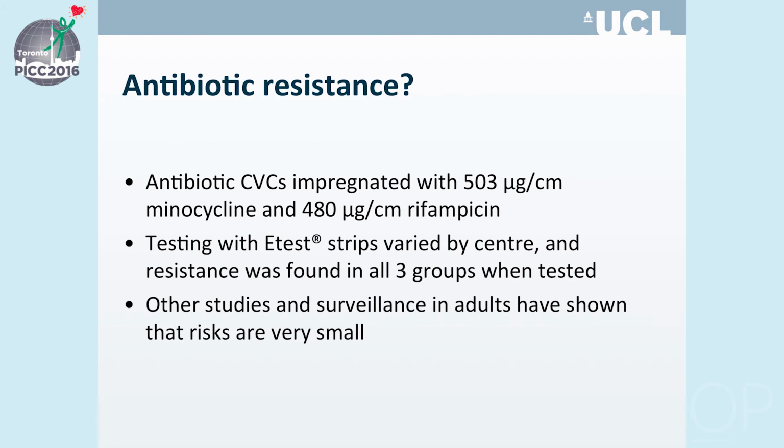Our microbiologists were concerned that we would be generating antibiotic resistance if we had widespread implementation of antibiotic central venous catheters in our PICUs. The antibiotic catheters were impregnated with minocycline and rifampicin. We asked for the centers to test all bloodstream infections with the E-test strips. However, this varied between centers and not all positive blood cultures were tested. However, when it was tested, resistance was found in all 3 groups, not just in the antibiotic CVC group.